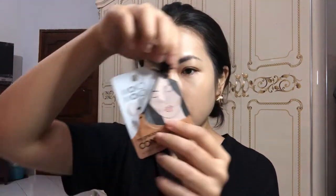So next step, ini katanya lip cream bisa dipakai buat blush. So let's see how it goes. So next is applying my precious contour by MOKO2. Kayaknya belum pernah dipakai deh.